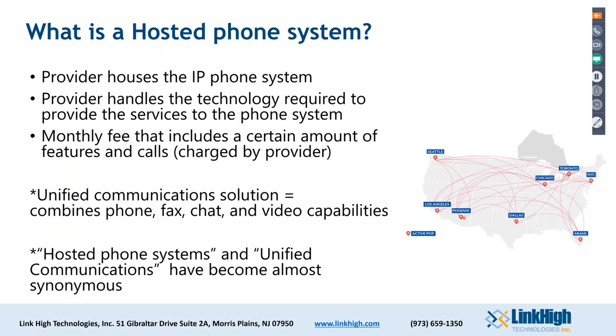So, what is a hosted phone system? Well, usually the provider houses the IP phone system, which means there's no phone system or hardware in your offices. The provider handles all the technology required to provide the services to the phone system. And usually they charge a monthly fee that includes a certain amount of features and calls.